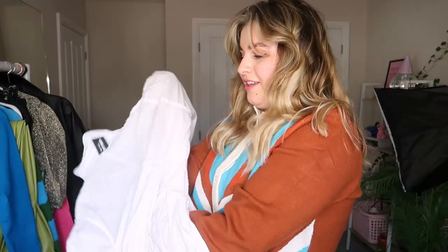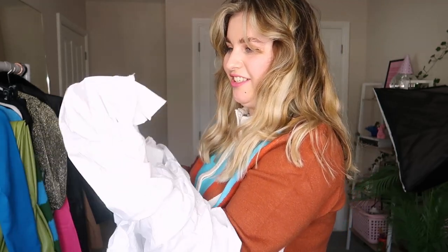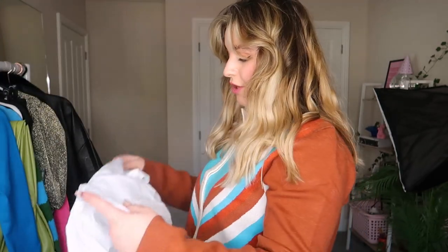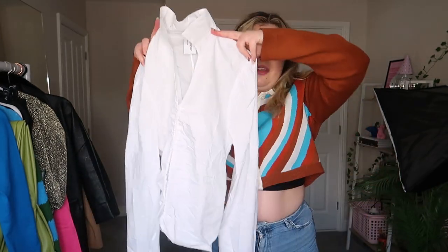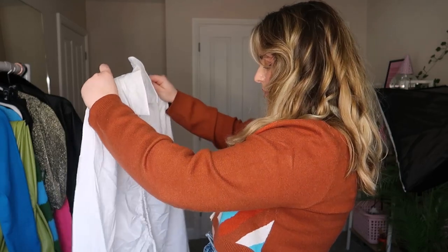Let's go. First up, we have this rather disheveled looking shirt from Collusion, however you prefer to say such shop. This is what it looks like. I'll pop pictures up and obviously I'll do try-ons and stuff as well so you can see the real picture of it.